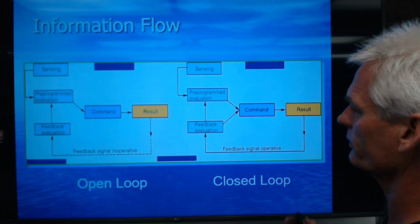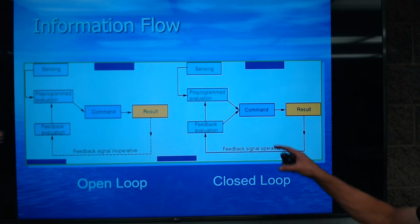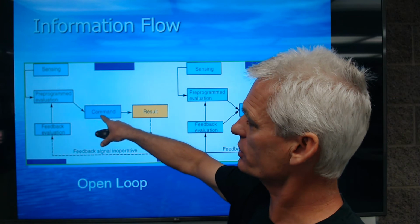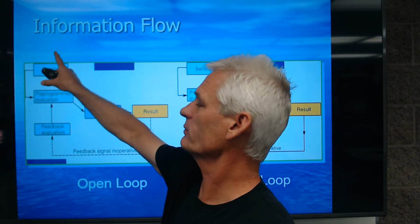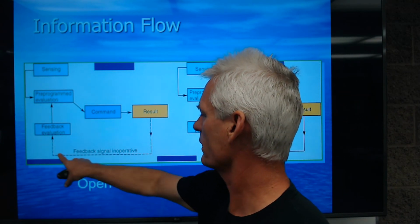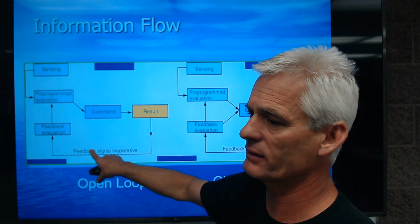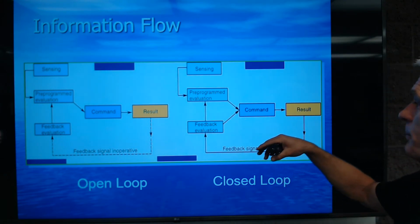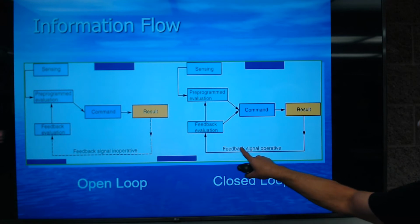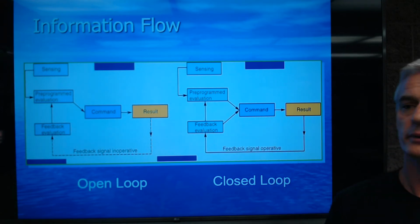Just a little picture, nothing to write down here. Here's the computer during open loop. It gets some pre-programmed instructions and sensing from throttle position, etc., and commands a rich result. But there's no feedback loop, and that's why they drew the dashed line. We're not getting feedback. When the engine heats up and the O2 sensor gets hot enough to start reacting with oxygen, now we've got some feedback to the computer.